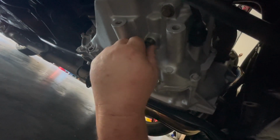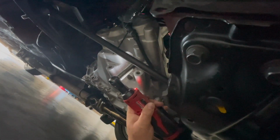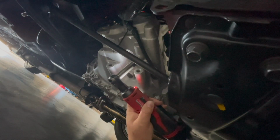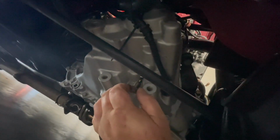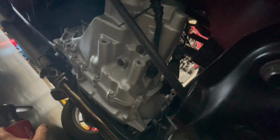There we go, got the thread started. All right, we got it switched out. You can see the black spring is the hybrid spring. Make sure she's nice and tight. Not too tight, but nice and tight.